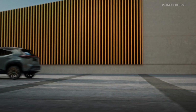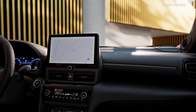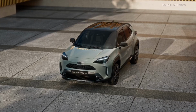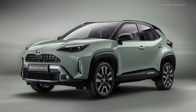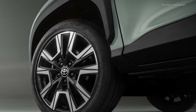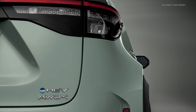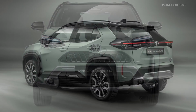The 2024 facelifted Yaris Cross joins its sibling Yaris hatchback model with a new dual hybrid powertrain, adopting 5th-generation Toyota hybrid technology in a new powertrain option, the Hybrid 130. The established 1.5-liter full hybrid electric system has been equipped with a new transaxle that features a larger and more powerful electric motor generator. This, together with adjustments to the power control unit, delivers a 14% increase in total system output, from 116 to 132 horsepower.